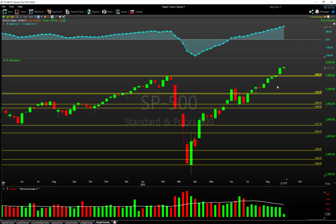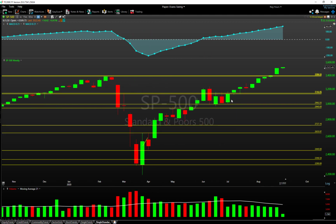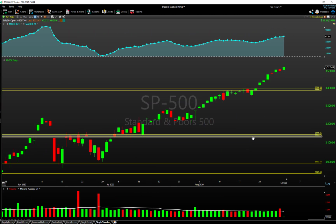Let's move to our candlestick charts, and go down to the daily chart, starting with the S&P 500, and we'll hit all the major indices. S&P 500, as we've discussed here, is trading at all-time highs, a new all-time closing high today.